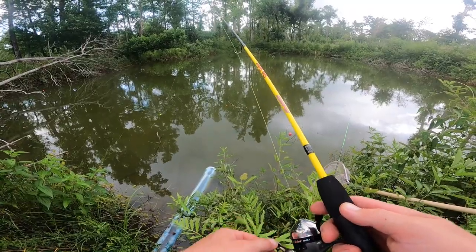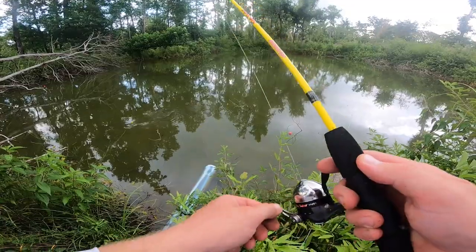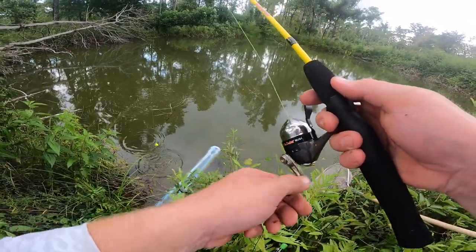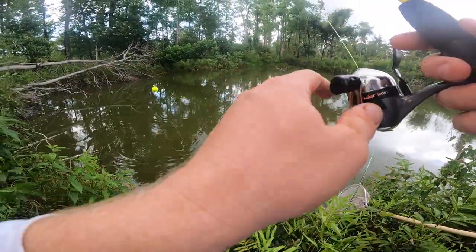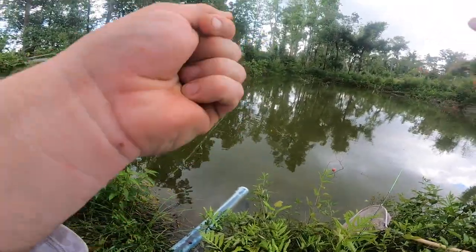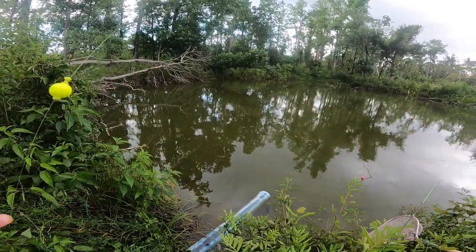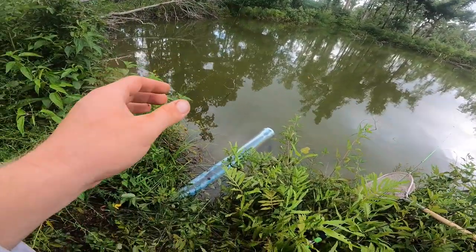Oh, here we go. I see some. They're coming in. Oh yeah, they're on it. Got him. And the bass was chasing him. Dude, there's a bass right here, and he is chasing every brim that gets hooked. It's like a pound and a half. He might just earn a trip to the pond if he keeps on doing that. I mean, that is a man.